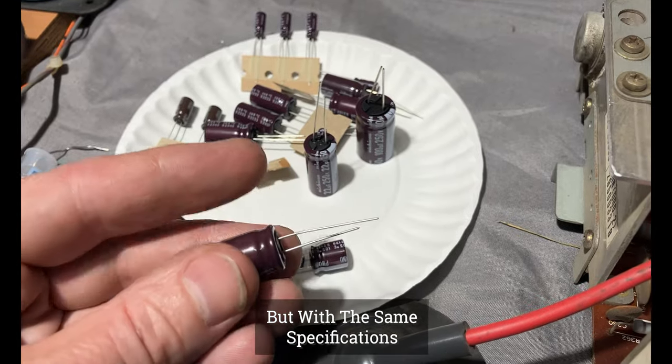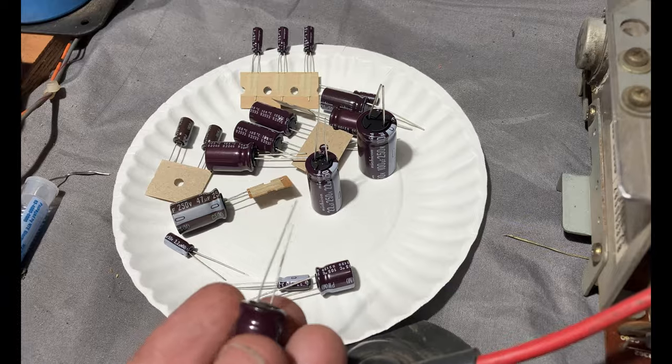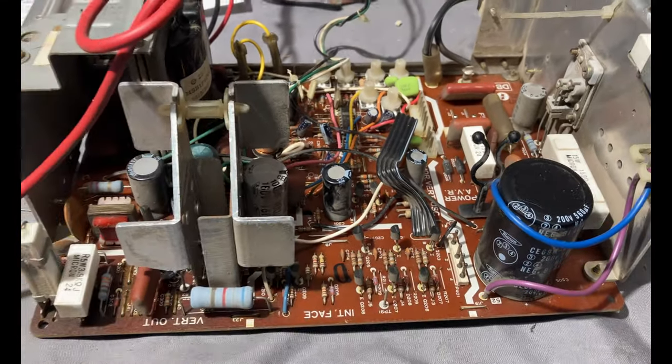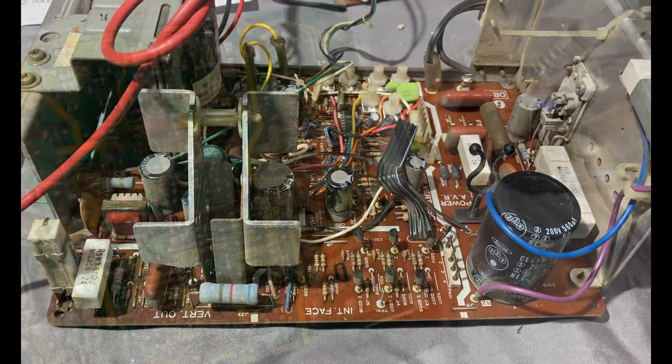There is a plus leg and a minus leg. See the minus? And this would be the plus. The plus leg is also longer. It is important to put these in the right direction, the right polarity. Otherwise, you can have some big problems. There are a few capacitors that are bipolar. It doesn't matter which direction, but not very many.